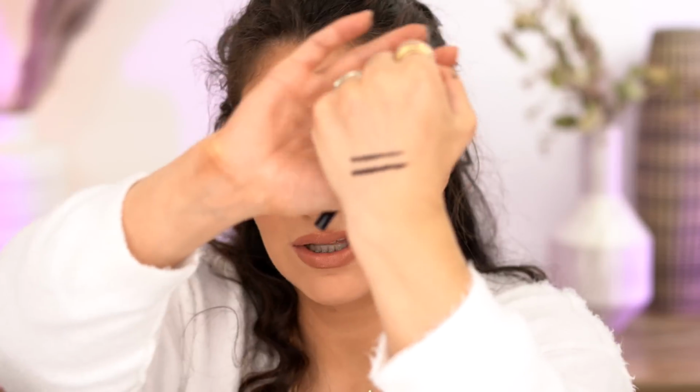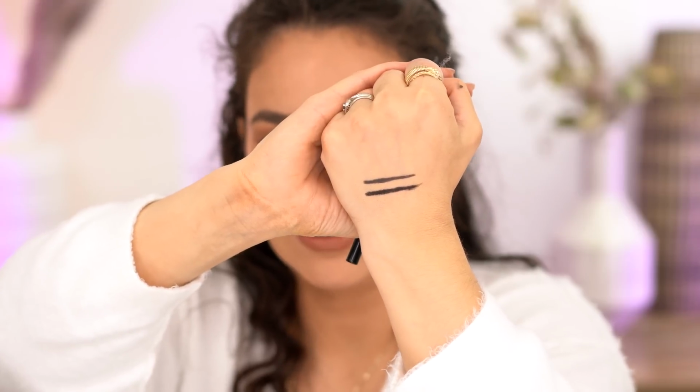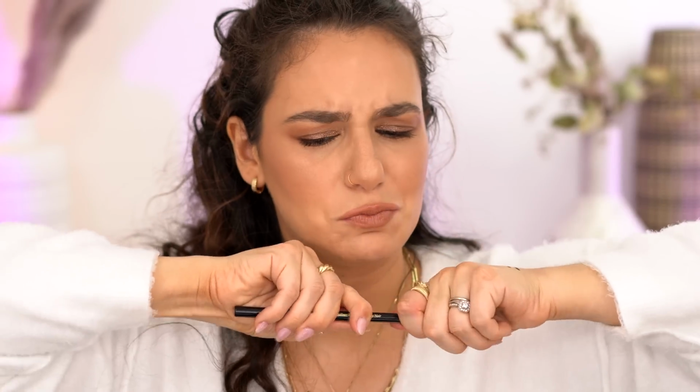Okay, so this color is Ash. It's kind of like a gray, but it's extremely intense. Because you push it in, it has like a little lock, but you have to really pull for the lock to release the top, and you can kind of smudge the eyeliner. I hope that makes sense. Let's try the blue. See, I'm scared to pull on it because it's gonna touch the side and it's gonna be so creamy, it'll mess it up.